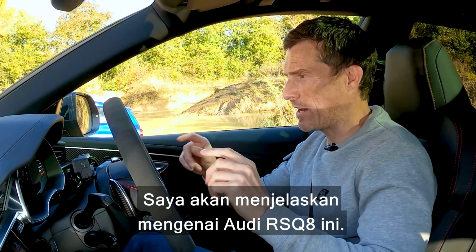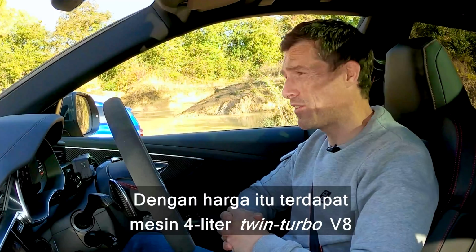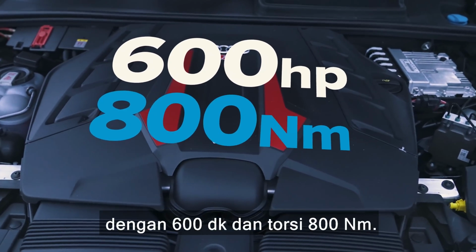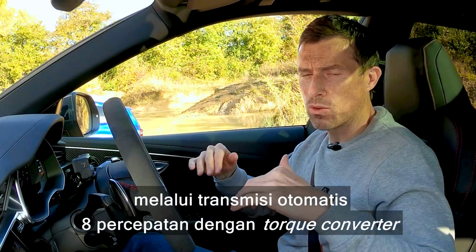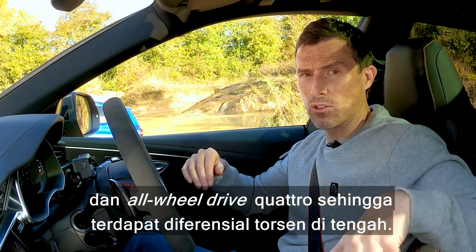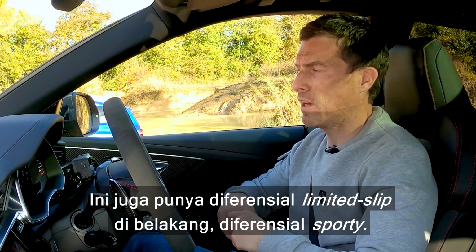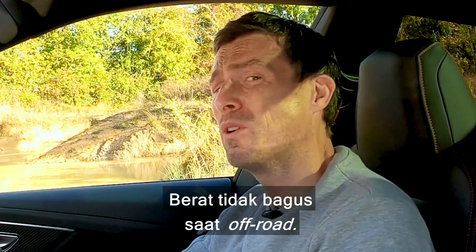Now let me tell you about this Audi RSQ8. It is expensive, it starts from £107,000, but for that you get a 4-litre twin-turbo V8 with 600 horsepower and 800 newton meters of torque, drives all four wheels through an 8-speed automatic gearbox with a torque converter and quattro all-wheel drive, so a central Torsen diff, and this actually has a diff on the back as well, a sporty diff though. Heavy thing though, this weighs in at 2.3 tons, and heavy ain't good when you're off-roading.